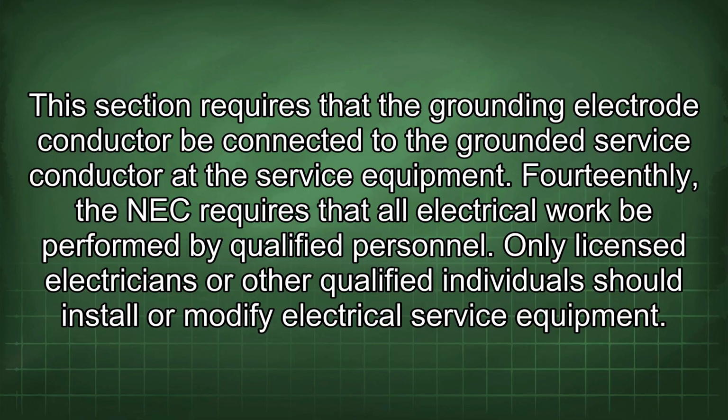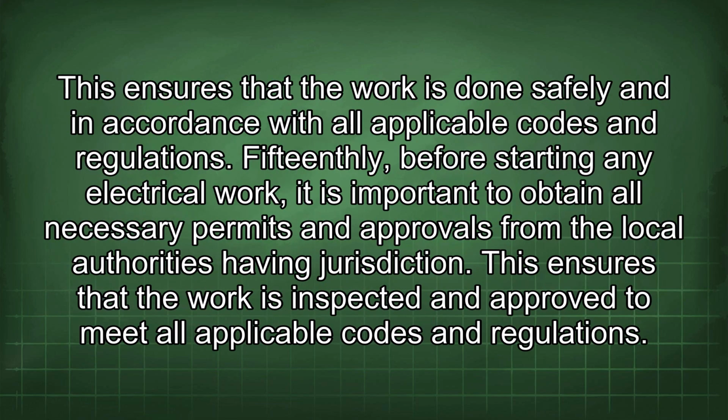Only licensed electricians or other qualified individuals should install or modify electrical service equipment. This ensures that the work is done safely and in accordance with all applicable codes and regulations. 15thly, before starting any electrical work, it is important to obtain all necessary permits and approvals from the local authorities having jurisdiction. This ensures that the work is inspected and approved to meet all applicable codes and regulations.